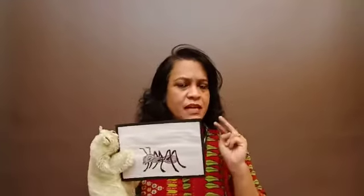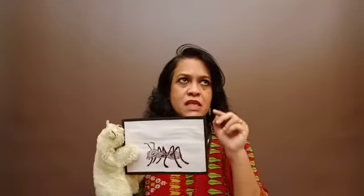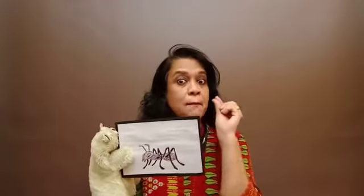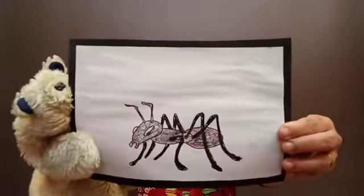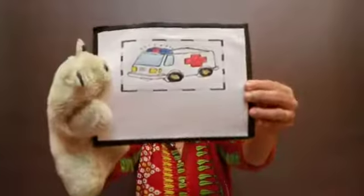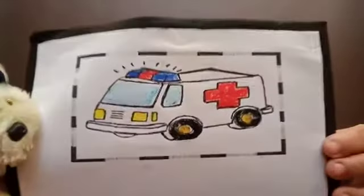Ant. And there are two types of ants we see at home, okay? Sometimes we see a red color ant or sometimes we see a bigger black color ant. So, Balu, show the boys. Ant. Very good. Now, Balu, anything else you have which is with the same sound? He has. Okay, he's getting it, okay? Here, boys, can you see this picture?